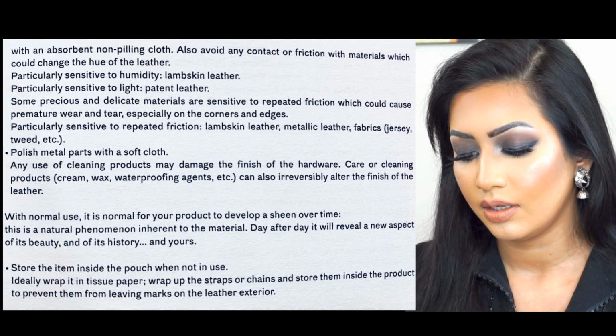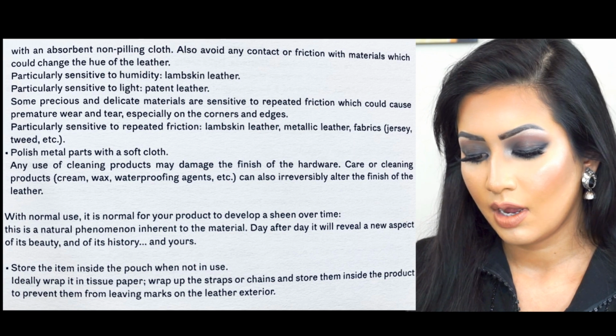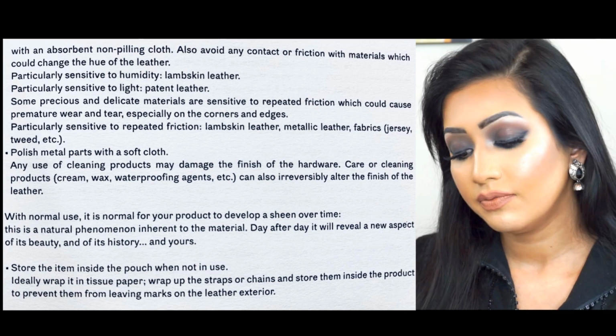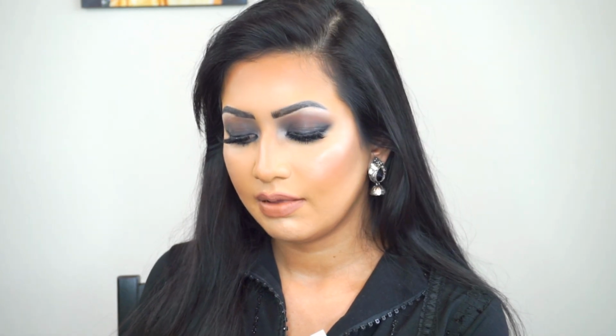And what they say, it also mentioned that avoid contact between your light colored leather product and dark clothing to protect it from potential color transfer, and conversely, dark colored leather can stain lighter fabrics. Okay, particularly sensitive to color transfer: lambskin leather, patent leather, suede, nubuck leather, fabrics, jerseys, tweed, etc. See, that's why I am always scared to use lambskin leather. Do not expose leather to light, heat, and artificial light or moisture for prolonged periods.